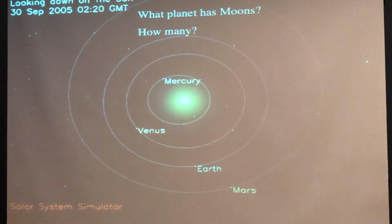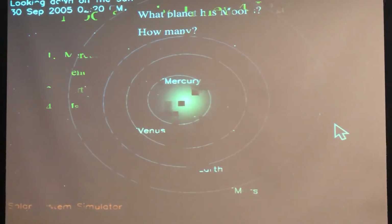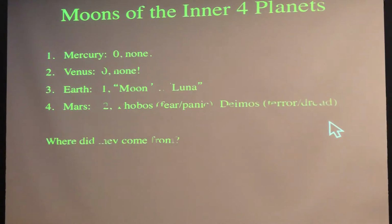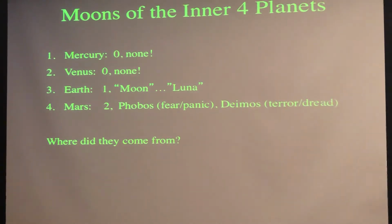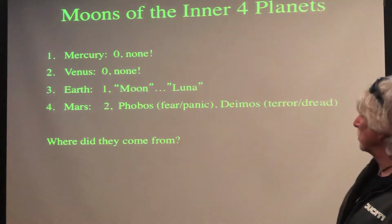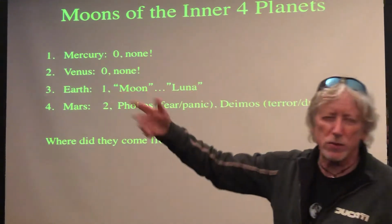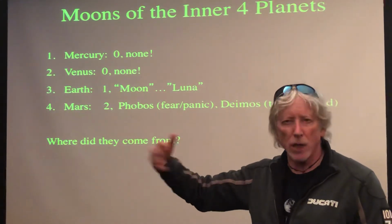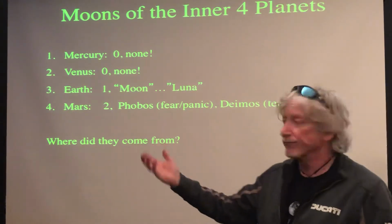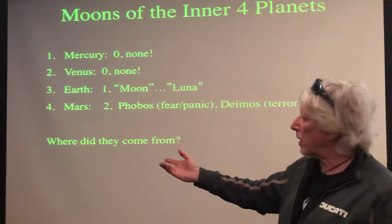Let's talk about it. How many moons? Well, Mercury has none. Venus has none. We studied our moon, called Luna, or called Moon as a name. Mars has 2. The god of war. Why? Because it looks reddish, really orange. Really, it's an iron oxide. It's a rust. And so, kind of unfair to call it the god of war, but whatever.